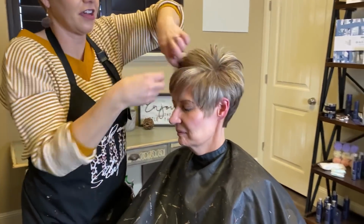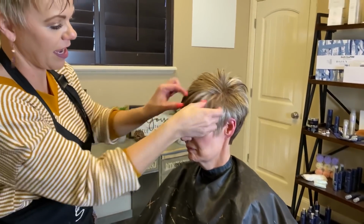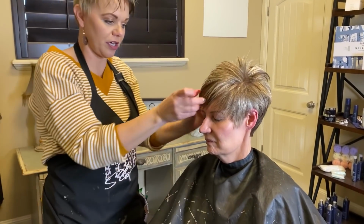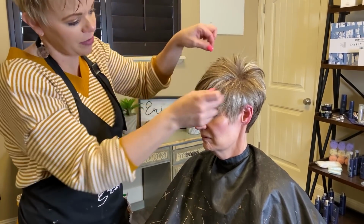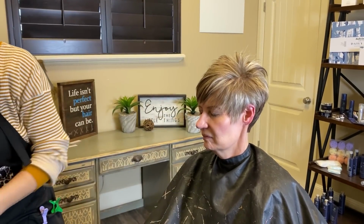And this is a good color, you guys, for any gray. It blends super duper good because it has the brown and the blonde through it. It's really, really good.